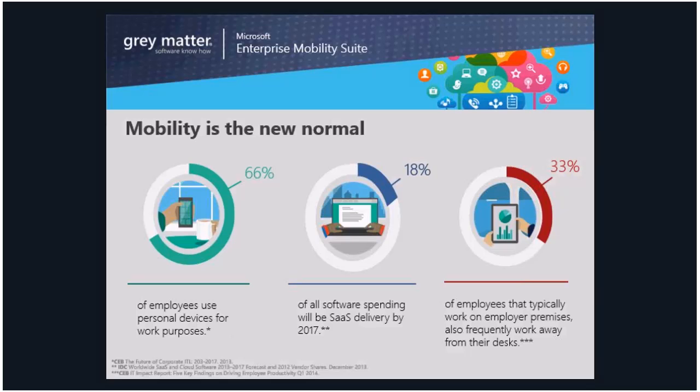However, we are seeing a load of customers looking at providing their own corporately owned devices, so it'd be interesting to see the percentage on there. Software as a service is growing massively over the last couple of years, so we're seeing a massive increase in spending, and the prediction by 2017 is roughly about 18% of all software spending. And typically roughly about a third of employees will work away from their desks.